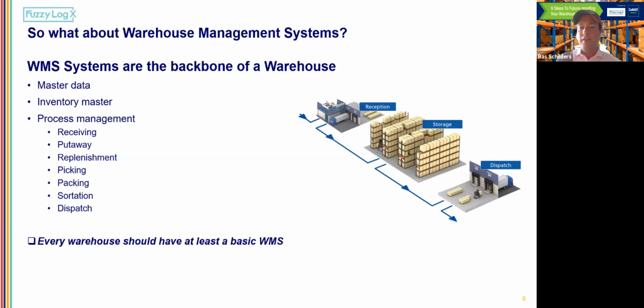At the very least, every warehouse should have a basic WMS. If you don't, please, please, please go out and get one. There are so many options available in the market today, from low cost, low tech to high cost, high tech, and anything in between. But at the very least, get yourself a WMS. It is the easiest way to start getting traceability of what happens within the 4 walls of your warehouse and even beyond that.